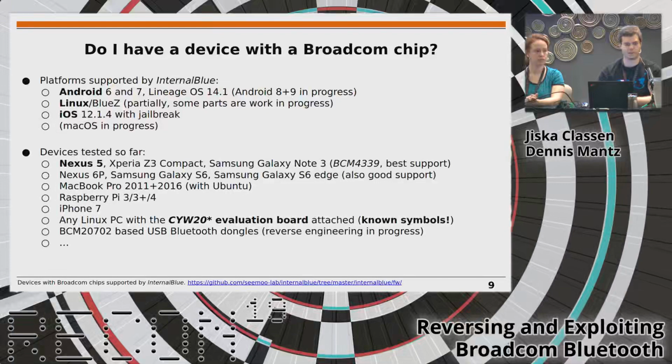So we started on Android with the setup I just showed you, but in the meantime, we also implemented support for Linux directly. So it's possible now to just take a Bluetooth dongle, which has a Broadcom chip, put it in your Linux laptop, for example, and we then will just use HCI sockets from the kernel to communicate with this chip. Also, yesterday, we pushed to GitHub the support for iOS. Another student actually implemented something similar to what we do in Android for iOS. So on a jailbroken device, it's now also possible to do that on iPhones. And macOS support is still work in progress.